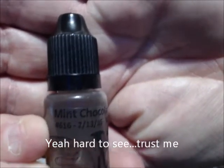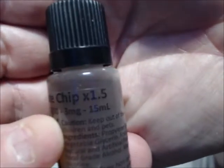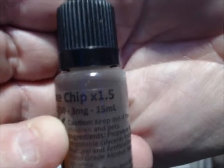I'm going to switch out a tank, and we're going to look at a third juice. The next juice that I'm talking about is mint chocolate chip. And this, again, is a 50% PG, 50% VG juice, 3 milligrams of nicotine. But it does have, and you'll see it here on the side, it says times 1.5. And the times 1.5 means I've added an extra flavor shot.